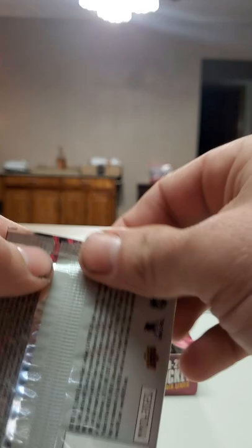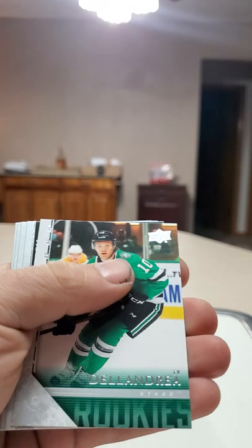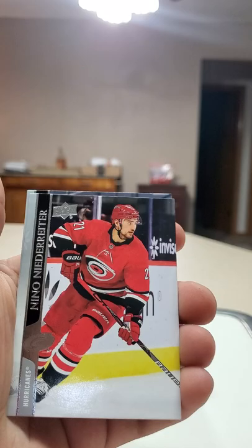So with that being said, I just had 3 dead packs in a row. I'm kind of expecting this one to be the same thing, and then maybe the last 4 will be something okay. William Carrier, Braden Coburn, Josh Anderson, Young Guns, Ty DeAndrea. I have 4 different Young Guns of him now. Nikita Zurov, Checklist with McDavid and Dreisaitl, Nino Niederreiter, and Brad Richardson.